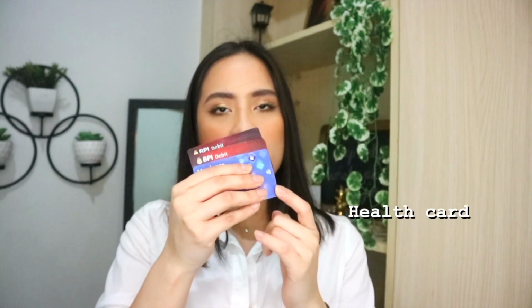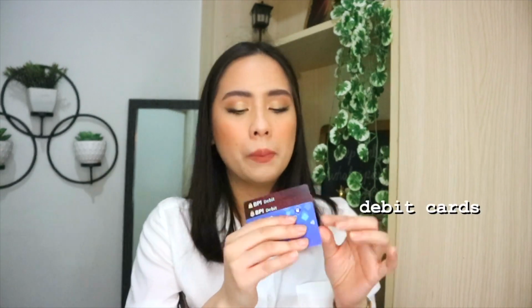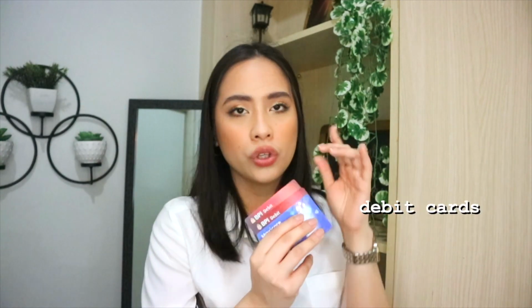That's why it's inside, and it's also very important because number 1, I have here my MaxiCare health card, which is given by my employer. There were also times where I was planning to go to the hospital and then I couldn't find my health card because, you know, obviously you don't go to the hospital all the time. And then I also have 2 more BPI debit cards. So the one I showed earlier were 2 BPI credit cards, while this one are debit cards.